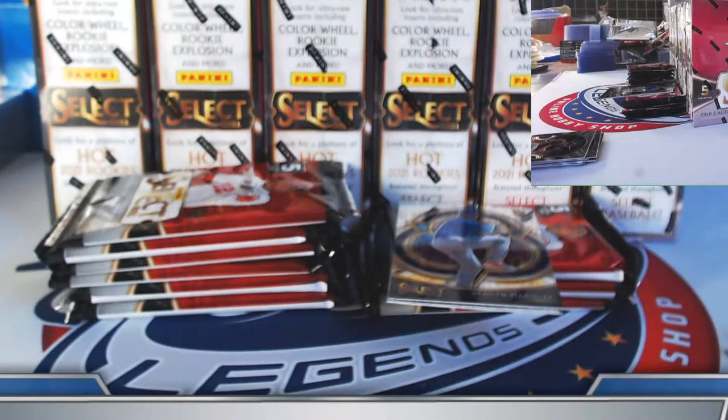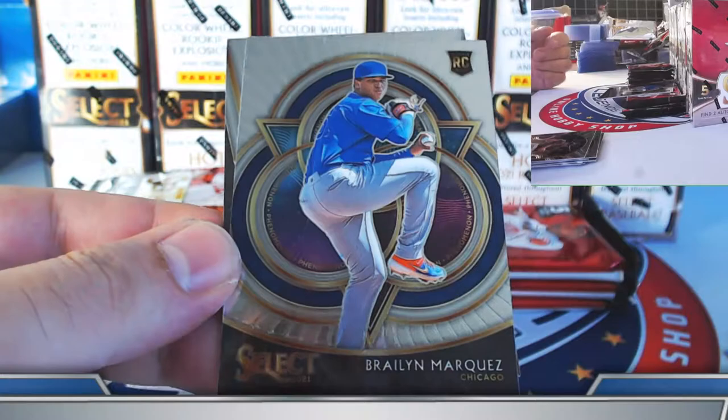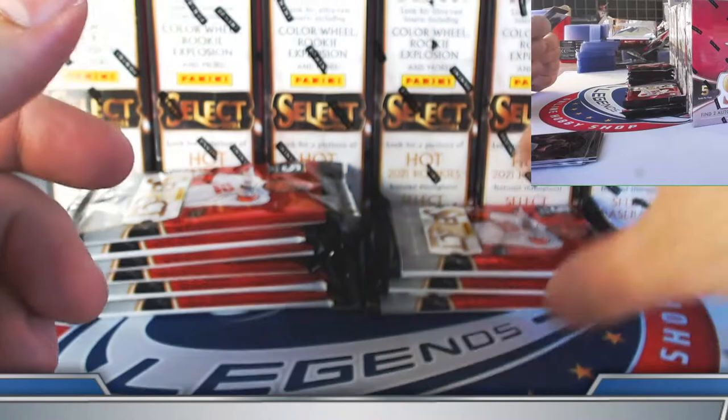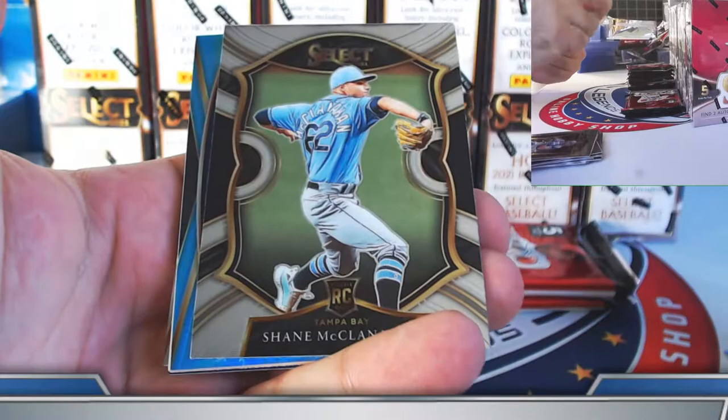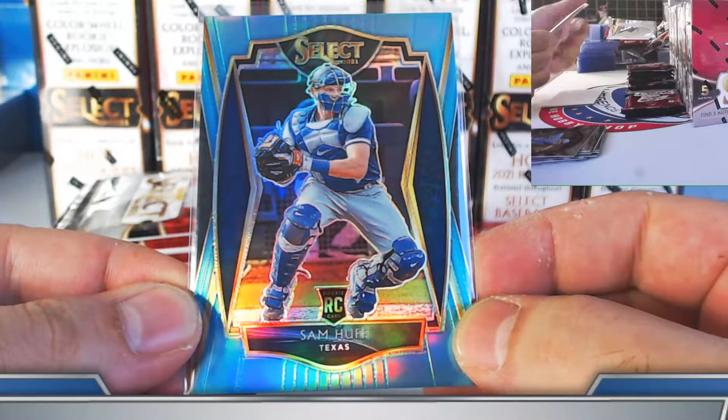Okay, numbered 116 out of 199. Braylon Marquez, Phenomenon rookie insert. Carolina Blue Prism to 35. Ooh, it's a Sam Huff Extravaganza. Putting them up. Got the auto. Nice Carolina Blue parallel here. Nice start for the Huff spot, no doubt.